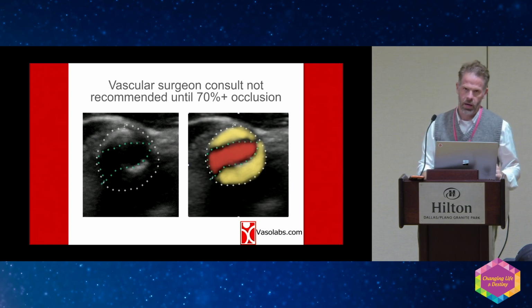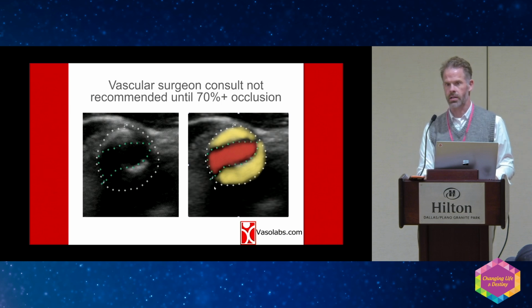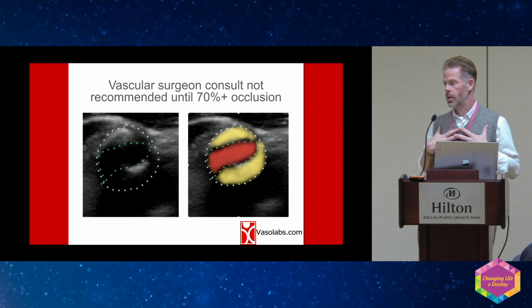If I were given a patient population of 100 patients and I scan them all in a day, about 20 of them would have 30, 40, 50% blockage. About 10 of them would have significant blockage, 50% or more. Your vascular surgeon doesn't want to see these patients until they're 70, 80, 90% occluded. Now, personally, if my artery were 30% occluded, I would want to know.